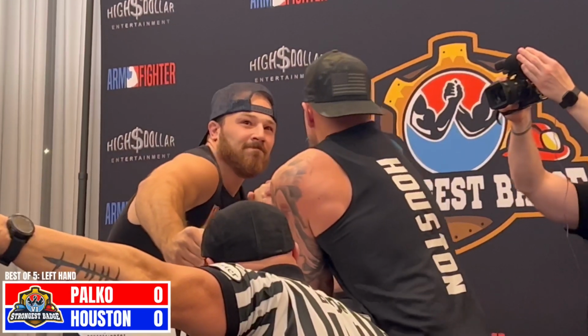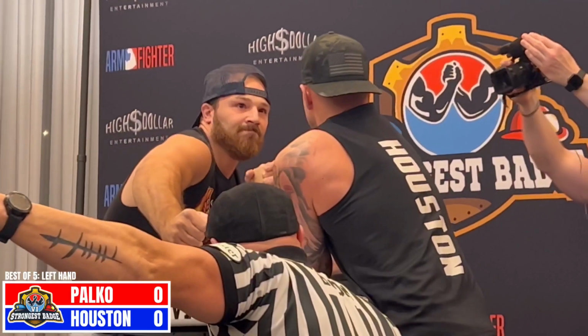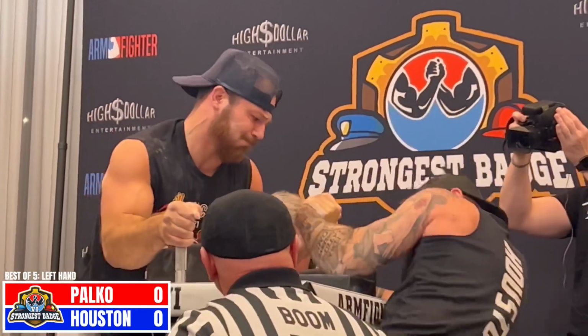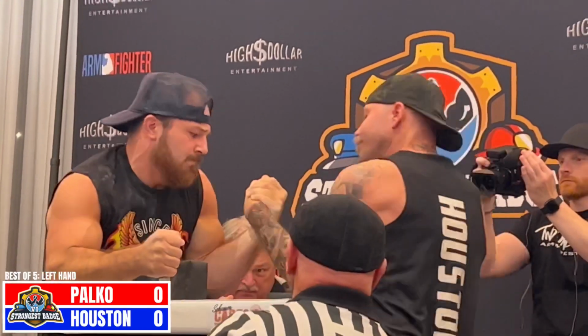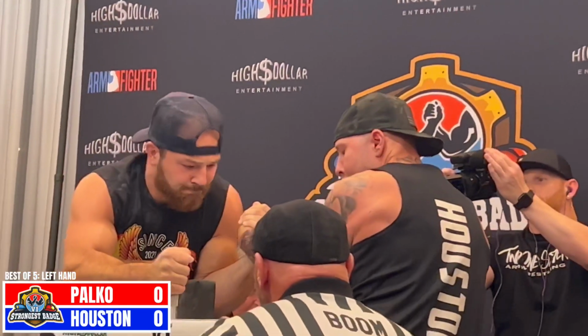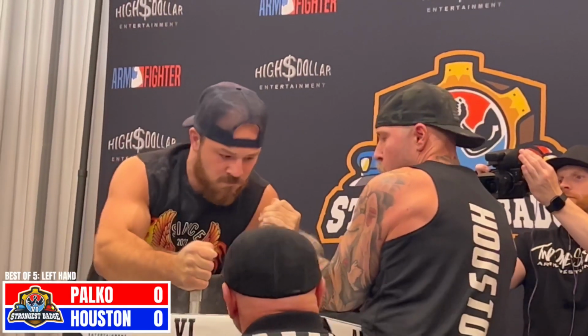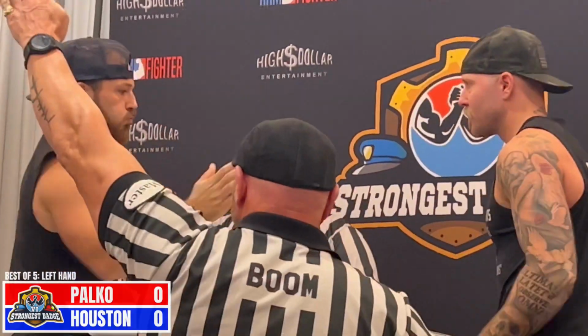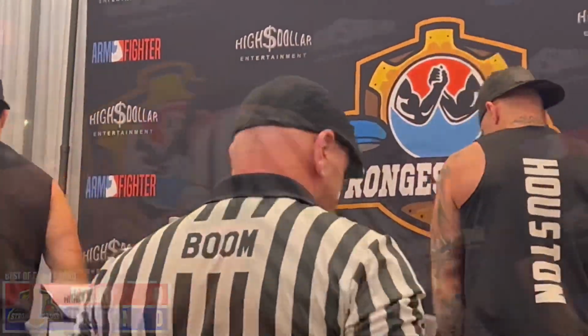Here we go, work with the rotation right now. Start, here we go. Jake Houston again, driving hard, Kevin Palko holding on strong in the middle of the table. Palko looks very comfortable right now. Houston trying to drive through those fingers. Palko turning into the press. He's pushing down hard into that wrist right now. Jake Houston getting up though. Kevin Palko taking round one. Going to the rest right now.